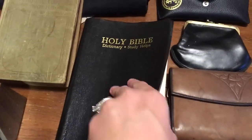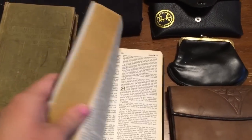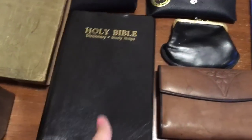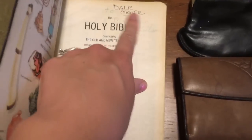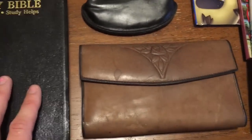Got another Bible. This one was free again. Dictionary study helps. Words of Christ in red. I'm doing okay with Bibles right now. So I will just research this specific one and see how it goes. A little bit of a mark there, but I can get that off. Okay, so we got that one. Maybe a leather cover, actually. I'm not sure. There's a little bit of wear here on the front page, but we'll disclose that. When they're older, they tend to do okay despite that.